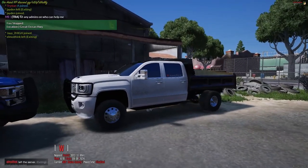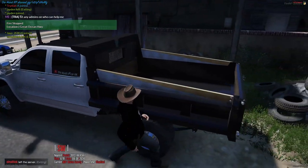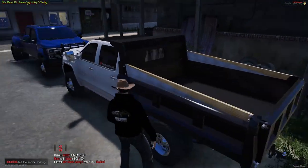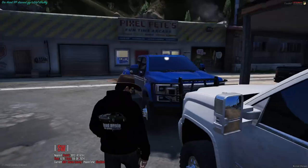Right here we have our 2018 Denali dump truck, which is the work truck. We still do right now. I've kind of done my business as land clearing and doing the logging place down the street. So I just haul all the logs for him, everything with this truck.